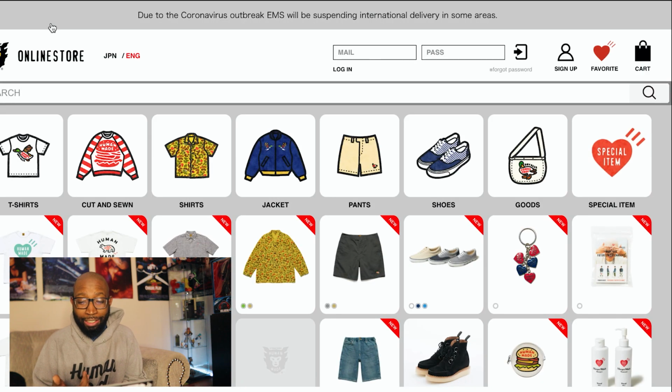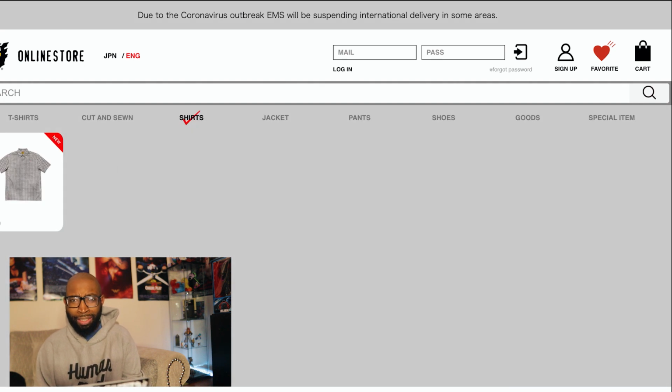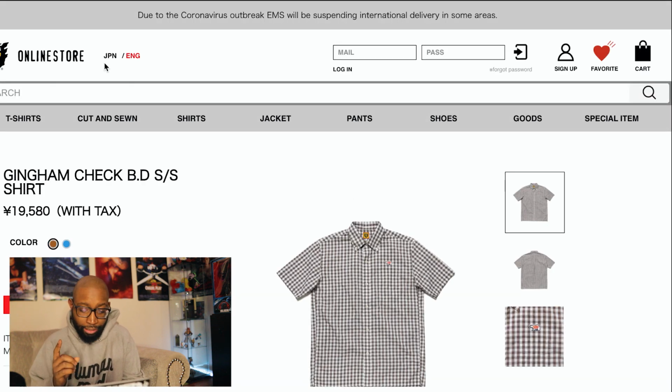Because when I went to go buy this, it told me I'm waiting in the queue to buy the shirt. Like, what the fuck? This might have high traffic on the website. But anyway, next we will get into the shirts.